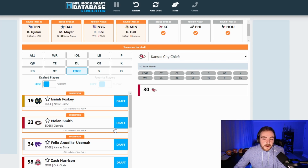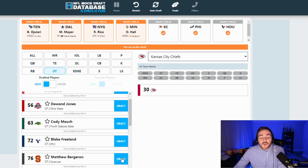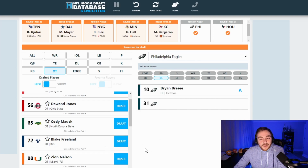Chiefs at 30 here. This was tough. It could be edge, but I do think tackle is a really necessary position. They have to address it, and they're going to here with not the guy you expected. Don't worry about that C+ that you saw on the screen, Chiefs fans. Matthew Bergeron is a very, very good tackle prospect, not being talked about enough, and did a great job on an island against Clemson, against Murphy and KJ Henry.